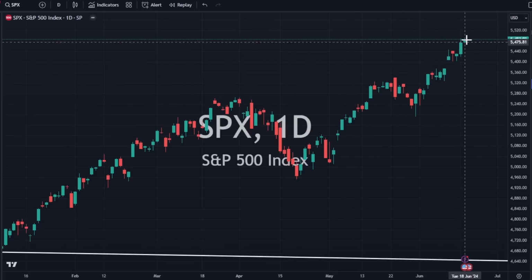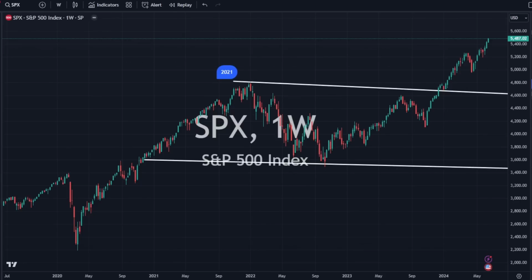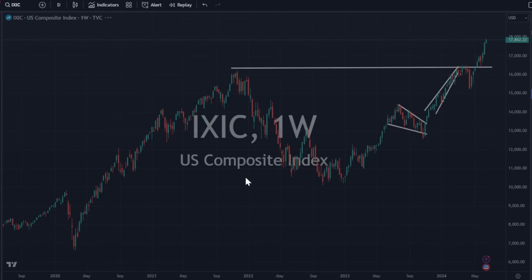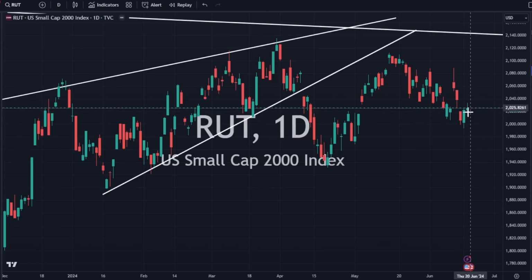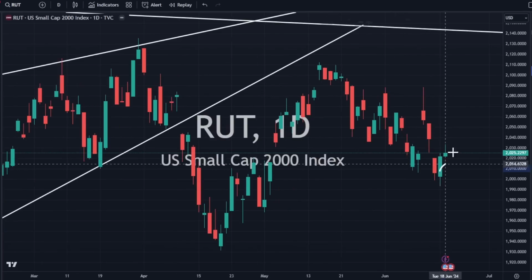SPX still working its way up. Momentum's to the upside. Still looks good to go higher. We've got NASDAQ also up a little bit, and the momentum's to the upside. Russell 2000 up a little bit. That could be considered a bloody nose, and we'll see if we can get some punch momentum generated to the upside.